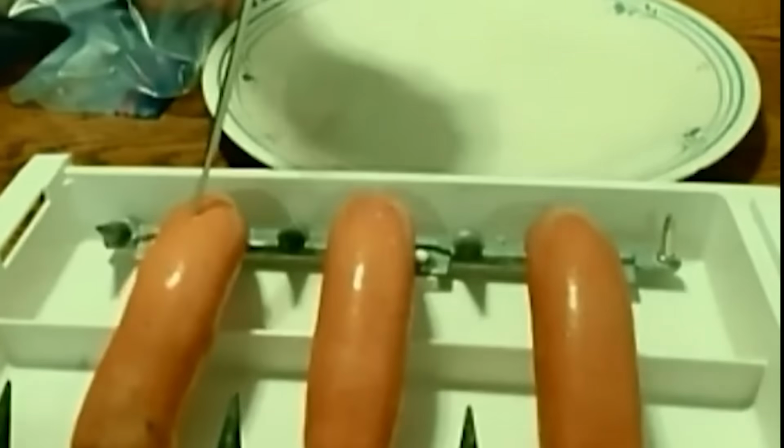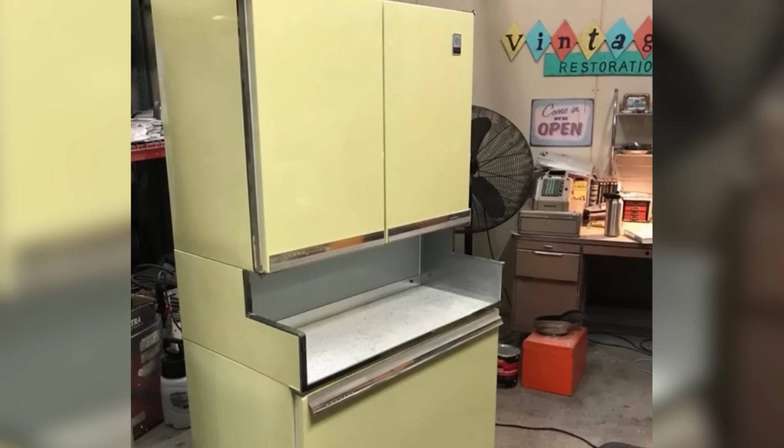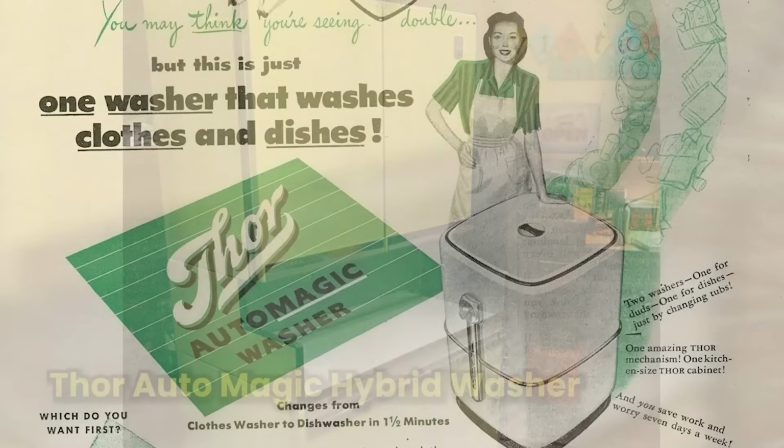Furthermore, the freezer compartment of this refrigerator was equipped with an automatic ice tray filler, a luxurious and extremely advanced feature at the time. This refrigerator was introduced at the 1962 Seattle World's Fair, a major event for launching future technology, and quickly made a strong impression. However, despite being innovative, this design only remained on the market for a few short years in the mid-60s before disappearing. Thor Automagic Hybrid Washer.